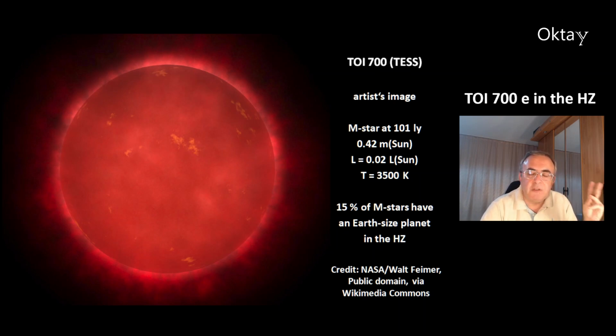This is a red dwarf, also called M star. It is located at a distance of 101 light years. Has 42% of the sun's mass and just 2% of the sun's luminosity. The surface temperature is 3500 Kelvin. That's about 2000 Kelvin lower than the surface temperature of the sun.